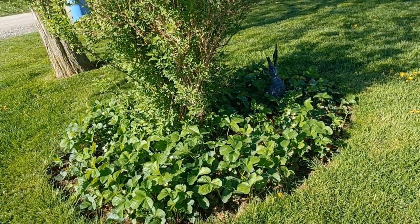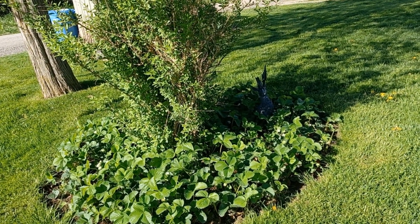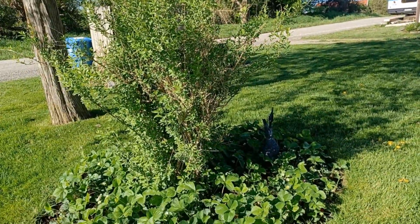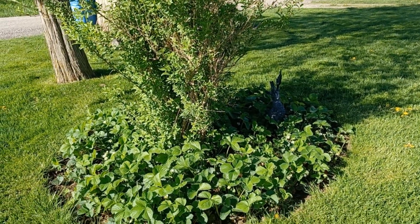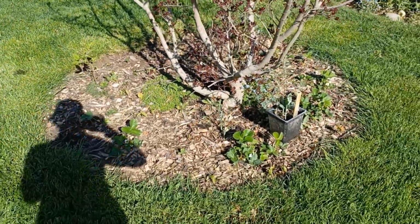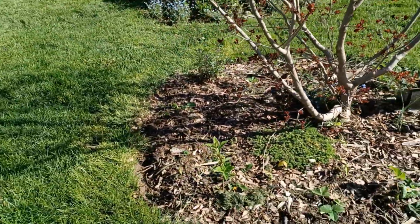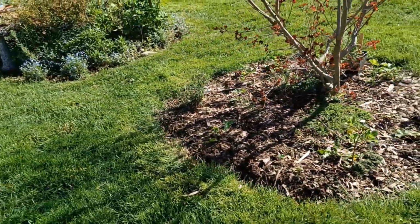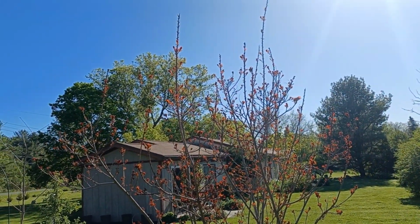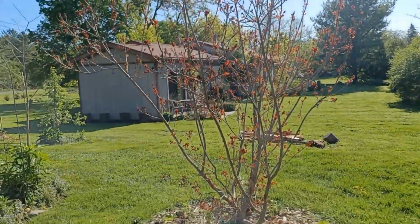And where I live, even though it's zone 5 and not real warm, the strawberries still appreciate that little bit of shade that it gets. Sun comes up behind me, so it gets sun, but later it'll get some shade, dappled sun. I think eventually I'd like to put some berry bushes or something around. What is this? Smoke bush growing into a tree.